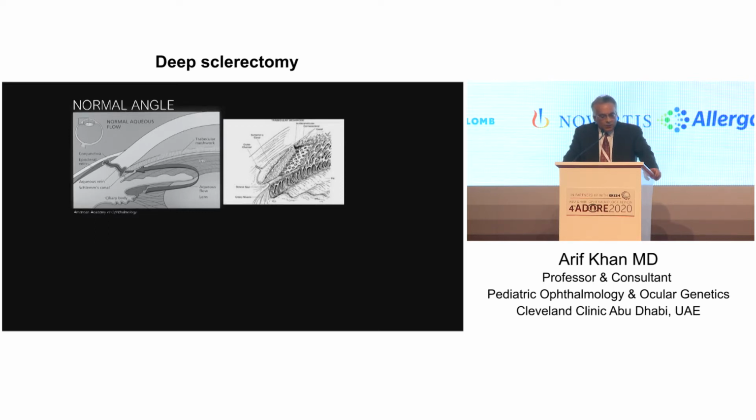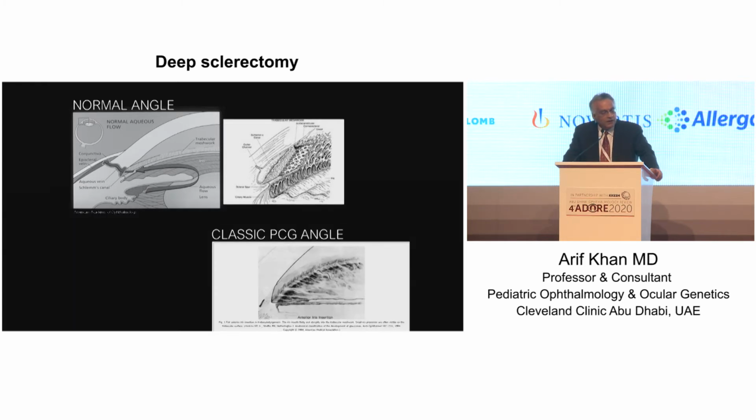So, in the normal angle, we have the ciliary body producing aqueous. It flows and drains through the anterior chamber angle. The anterior chamber angle, the normal angle, when we look at it gonioscopically, we see the ciliary body band, the scleral spur, trabecular meshwork, Descemet's membrane.